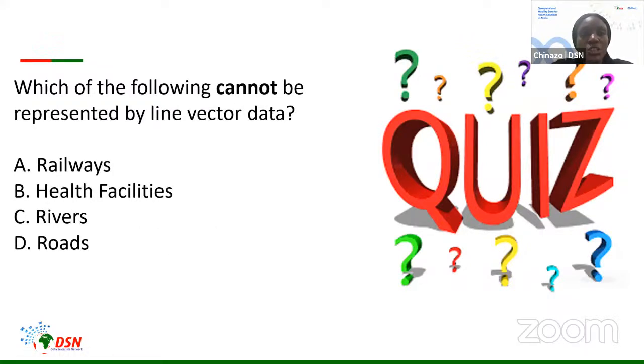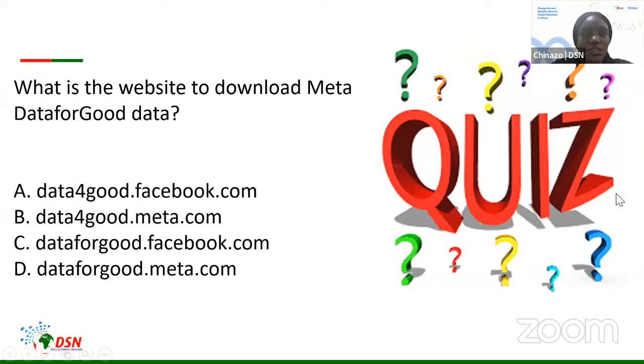So this one says, which of the following cannot be represented by line vector data? So if you're paying attention when Worry was giving his speech on geospatial data, this should be an easy question for you. So it says A, railways, B, health facilities, C, rivers, D, roads. Okay, right, so we have our responses. So we move on to the next question.